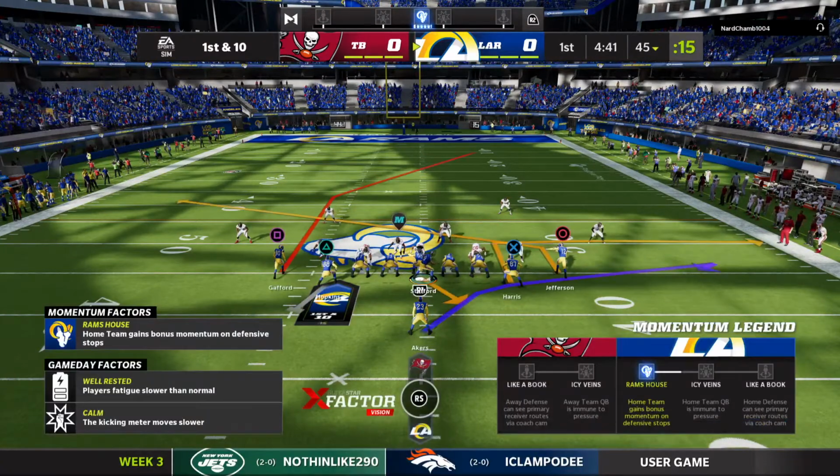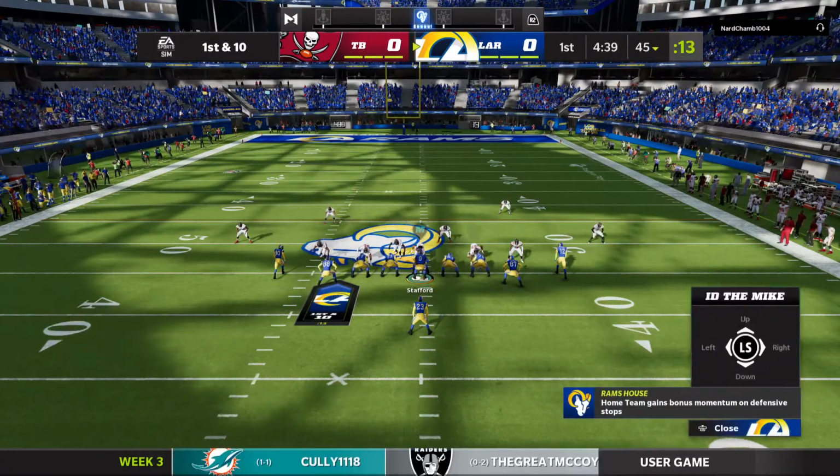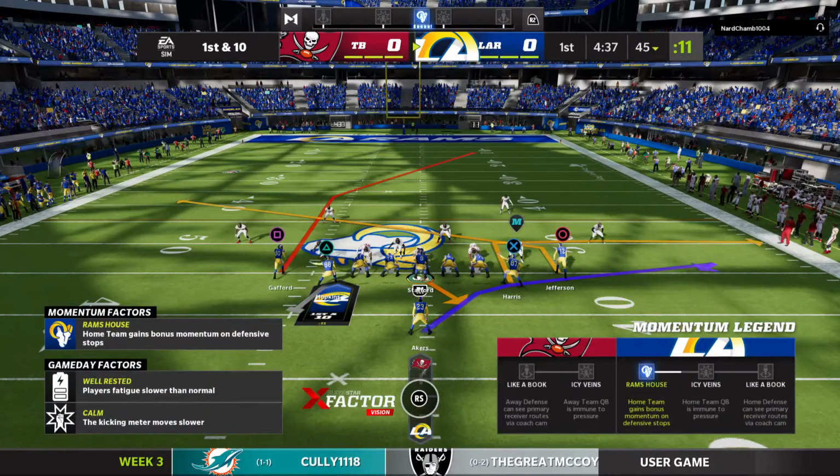Check. Watch 54. We got to get the ball. Get the ball. Hey, 50. Set.